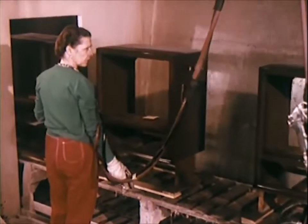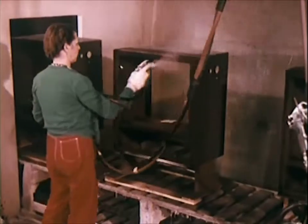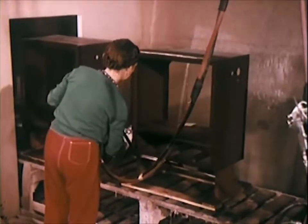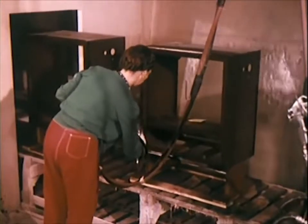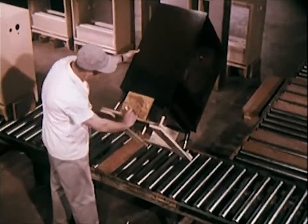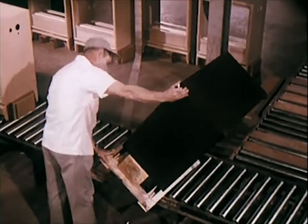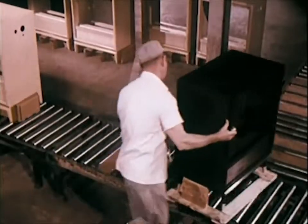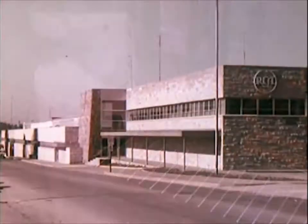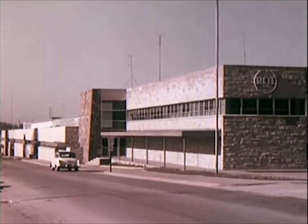Each receives multiple coats of lacquer to produce depth of finish, seal in the quality, and protect the rich beauty produced by quality craftsmanship. Each cabinet is given a final inspection. It must meet RCA Victor's quality standards before being released for shipment to one of RCA Victor's instrument manufacturing plants. Cabinets are then shipped to the Bloomington, Indiana, or the Indianapolis plant.